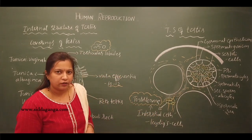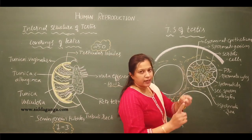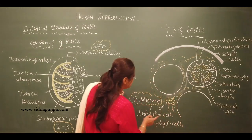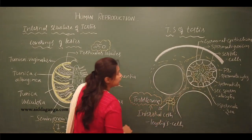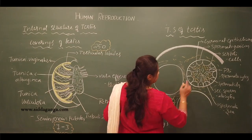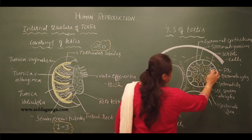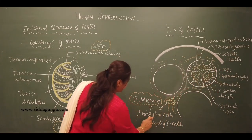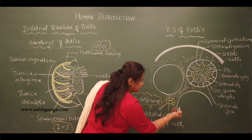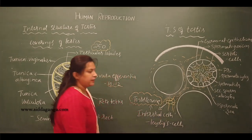Understood clearly? Okay. Now we will discuss the different types of cells which are present in the testes, and also the functions of different types of cells. Namely, what are the different types of cells present here? One is the spermatogonial cells, another one is the Sertoli cells, and one more important type of cells, which are found outside the seminiferous tubule, are called interstitial cells or the Leydig cells.